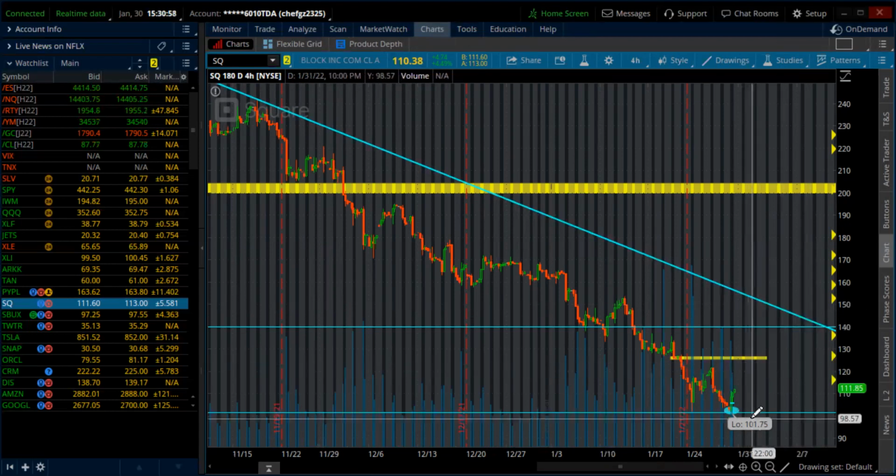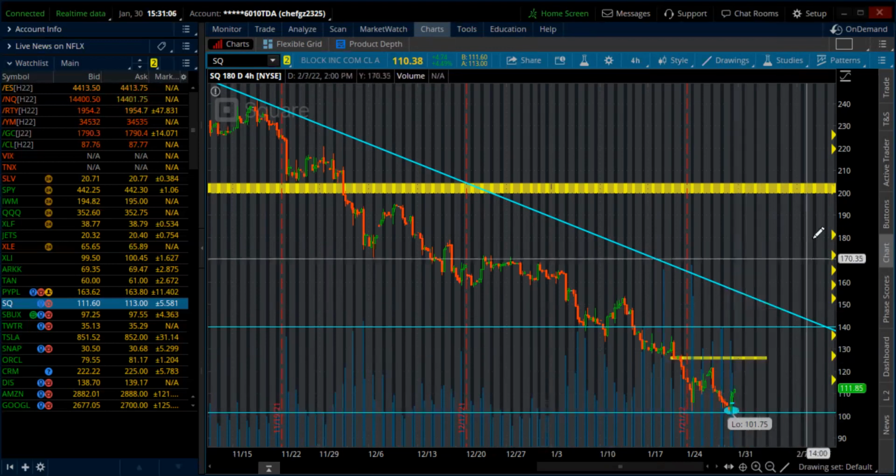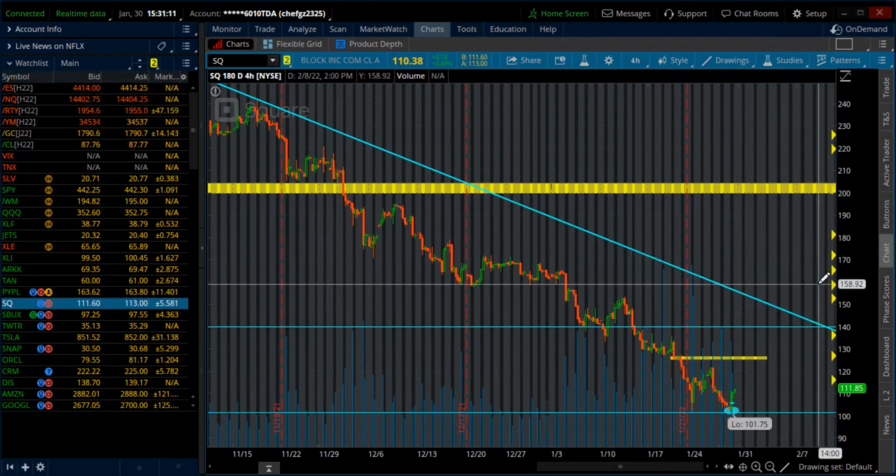Your stop loss would be below 100. Above 110, we enter. Below 100, we stop loss. So it's a $10 stop loss versus the reward of maybe potentially going to 200. Even if your first target is about 160, 150, it still makes sense. The risk to reward is amazing here. So this is what I'm going to be buying in the next 2 days.